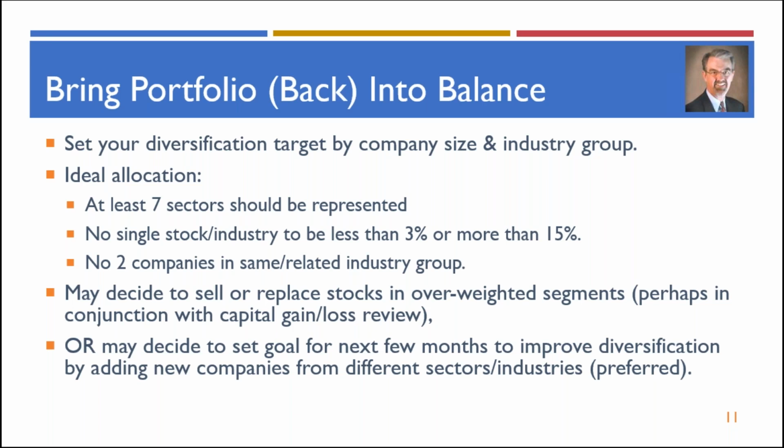My ideal allocation target is that at least 7 sectors should be represented, and there are 10 to 12 sectors depending on your classification system. So that includes things like healthcare, communications, consumer defensive, consumer cyclical, basic materials, industrials. Those are the broadest categories of companies. And then within that, you've got industries, and there are 145, 150 different industry groups within the major sectors.